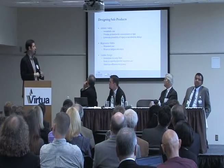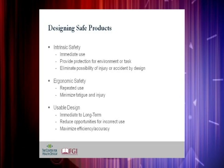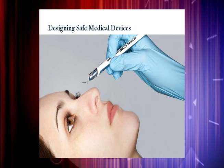And then the last area of safety is usable design. And this isn't necessarily always directly associated with safety like the first two are, but it's about designing a product so that the likelihood that it's used ineffectively or incorrectly, which might lead to an injury, is minimized. And so that's making things intuitive, making things easy to use, and so on. And so we try to look at all three of these aspects when we're designing a product. I'm going to talk about a couple of examples.